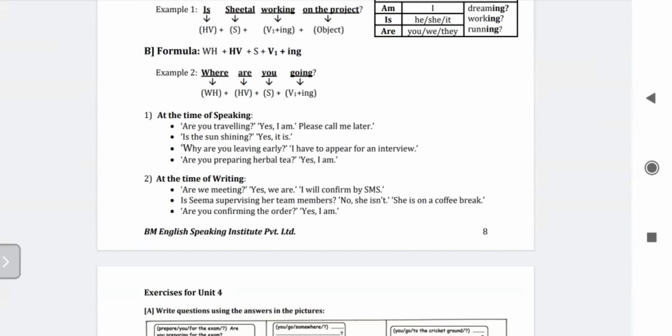Why are you leaving early? Leaving early. So it is never the same as living. Okay. Read this line again. Why are you leaving early? I have to appear for an interview. For an interview. Do not miss any words. Yes, for an interview. Okay, read the next.